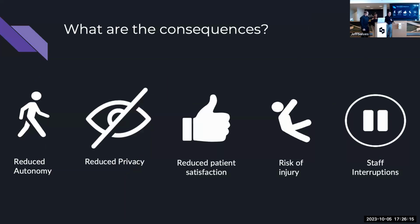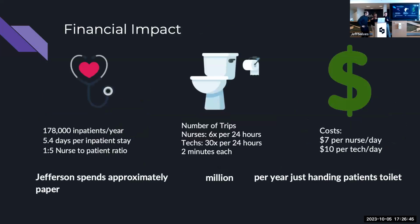So what are the consequences of this problem? Well, as you can probably imagine, there's reduced autonomy and reduced privacy, and this can reduce patient satisfaction. I mean, how would you like it if someone had to constantly come in and hand you toilet paper? But in a more real sense, there's a risk of injury. A lot of the times these toilet paper dispensers are in shapes that make it really hard for patients to access, and they may risk even falling off the toilet seat. And then on the more institutional side, you have to deal with the staff constantly being interrupted throughout their day to go and assist patients, just handing them toilet paper.